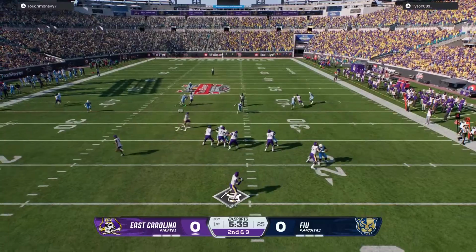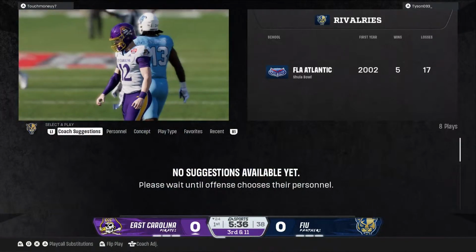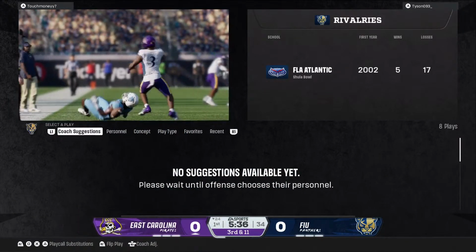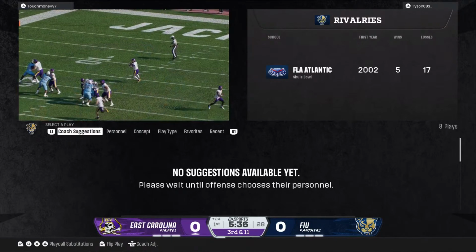Back to pass. Ball is loose. And the football bounds across the sidelines. They'll lose a couple. Ooh, offense really lucky there. Ball on the ground. Everybody's trying to make a scramble for it, and it just goes out of bounds. So the offense lucky to maintain possession.